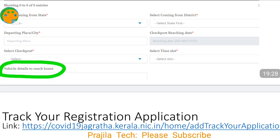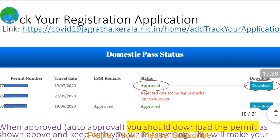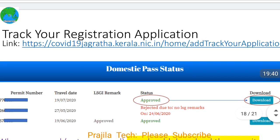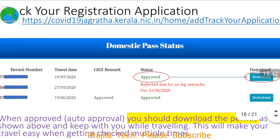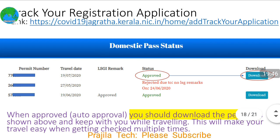Some people might take a taxi and drop in between, then they have to enter that here. The vehicle reaching home will be another vehicle. Now once it is done, any kind of pass, how to track your application? This is the link. If you click there and give your mobile number, you can track your application.